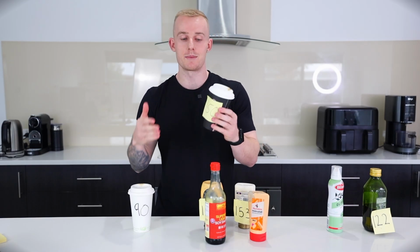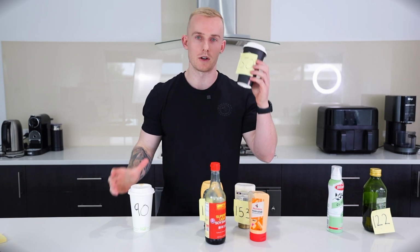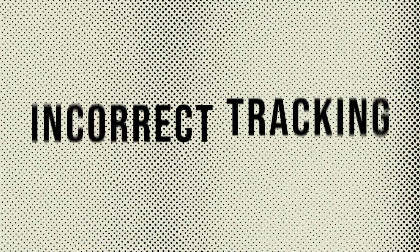You just want to make sure you track them in. And if you're not that fussed on what milk, you could swap full cream and oat milk and stuff for almond, or long blacks with dashes of milk, and you're going to save so many calories there as well. Number 3 is incorrect tracking.